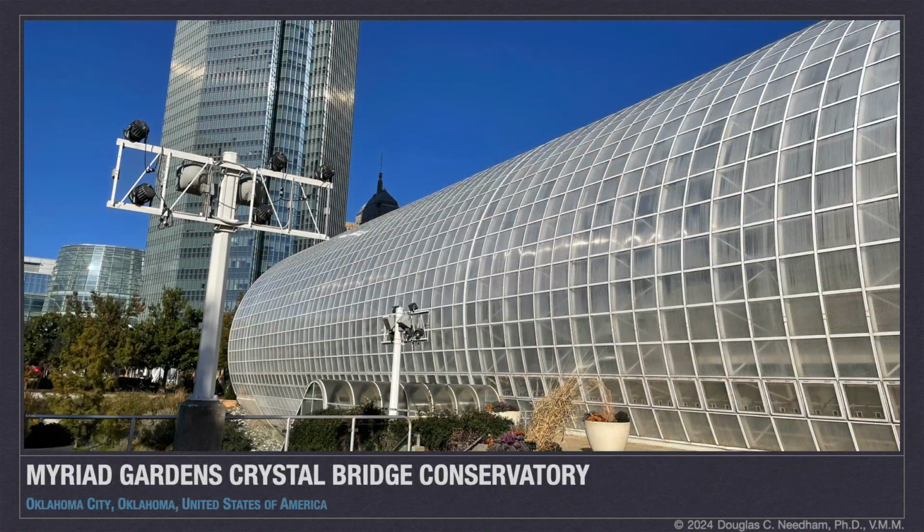And then we come close to home. This one looks familiar to all of us, I bet. So this is the Myriad Gardens Crystal Bridge Conservatory right here in Oklahoma City. And it was designed by renowned architect I.M. Pei, commissioned in 1964 by our city leaders and our oil and gas pioneer, Dean McGee, to create a revitalization plan for downtown Oklahoma City. And so from 1977 to 1981, the garden's infrastructure was built, including the base to hold this cylindrical plant conservatory. And then the Crystal Bridge opened in 1988, and as probably many of you know, it was fully restored in 2022. So beautiful, beautiful house in downtown Oklahoma City.